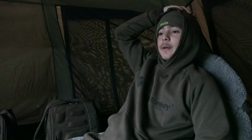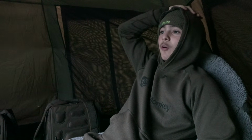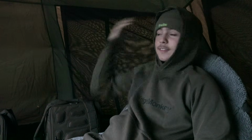Got the rod back out, it's on the spot. Hopefully we'll be able to get another one, and this time actually get it in. At the minute it's absolutely pouring it down. You might be able to pick it up on the mic. And yeah, I'll get back to you later.